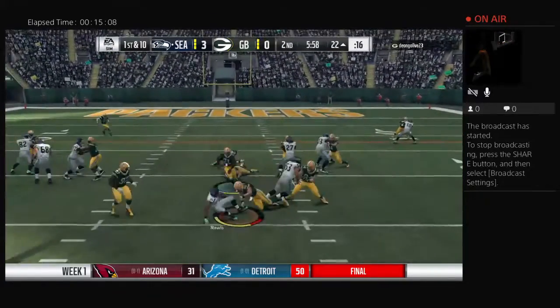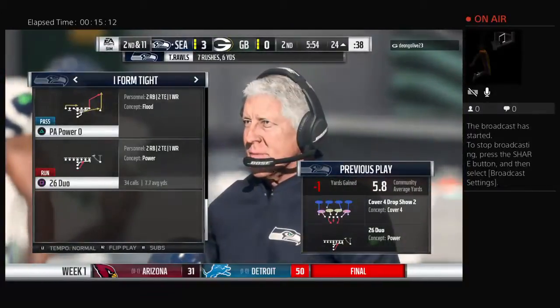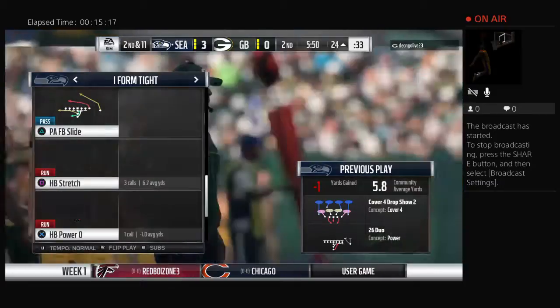Following the penalty, it's Rawls. And he will lose yardage and be backed up to the 24. That's going to go as a loss of a yard, and it'll be 2nd down.